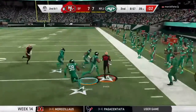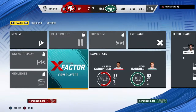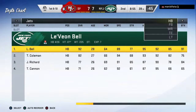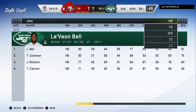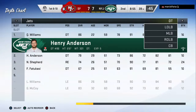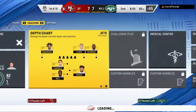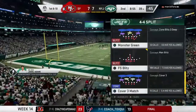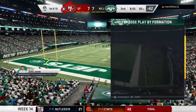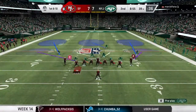Garoppolo gives to Breida. And he gets this one just shy of the 40. They'll mark him down at the 39. Back-to-back good plays have him on the move on first down.